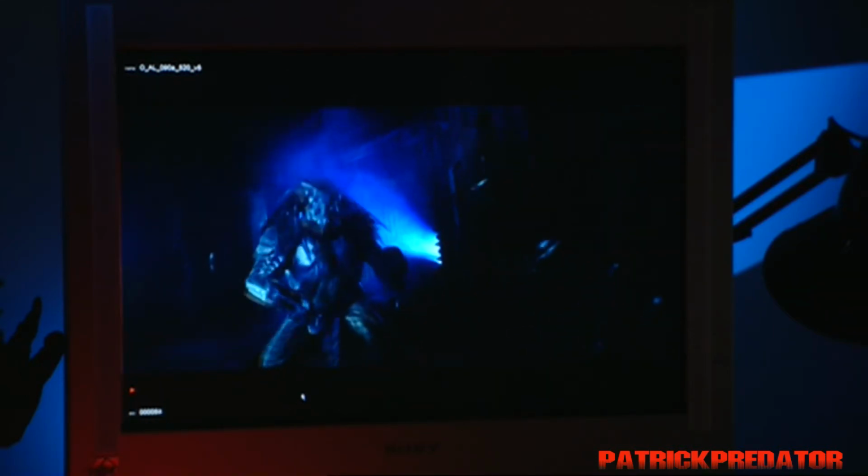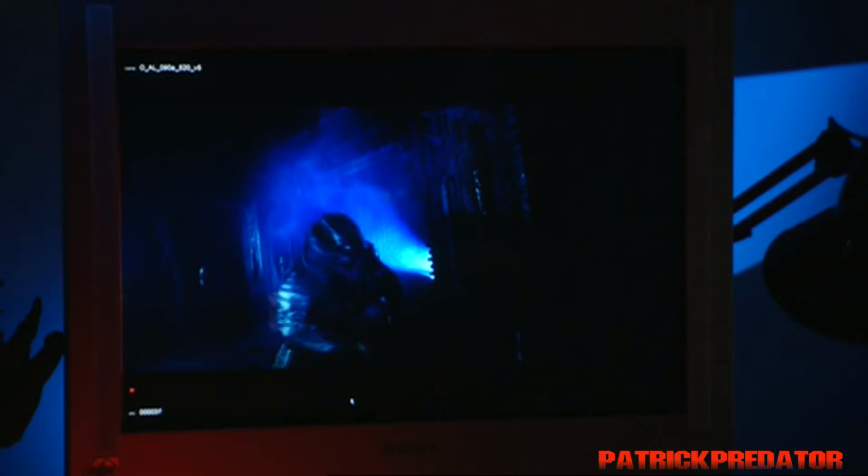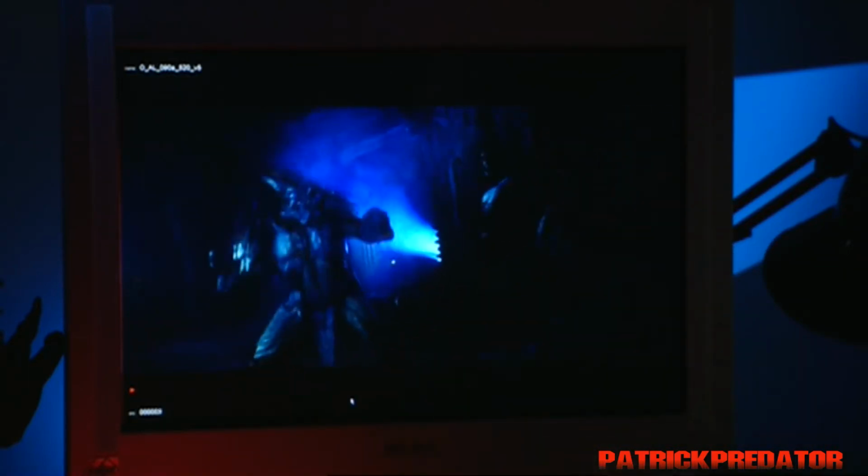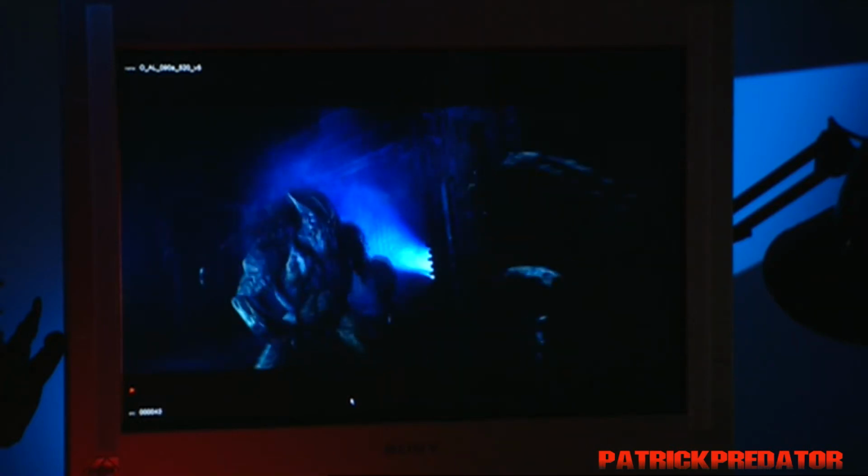So when Paul's cutting the sequence together, he can say, right, at this point I want the tail to be up, ready and striking. I want the tail to be coming down, ready to trip him. All those things we've animated and put in later.